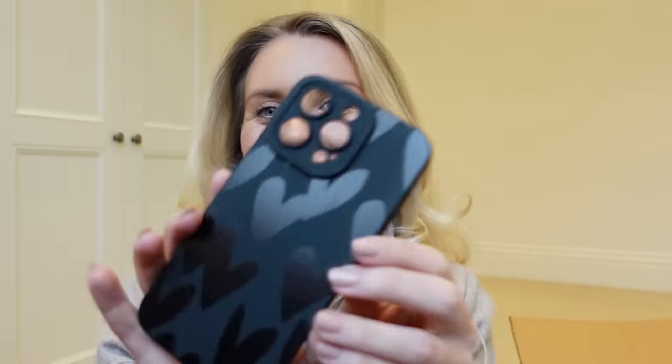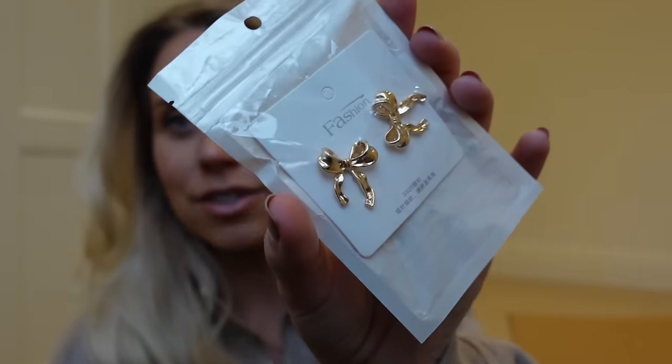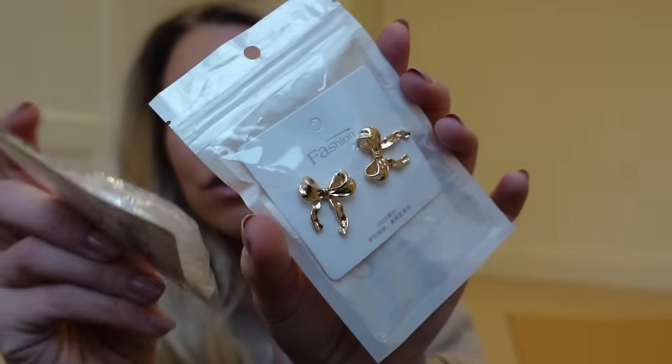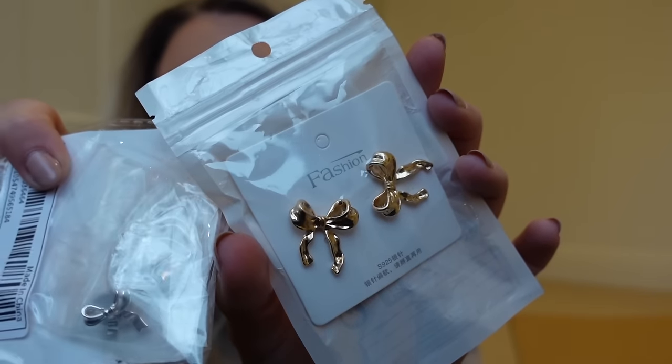Again, Valentine's themed, I picked up this phone case, and there's just these little shiny hearts on a matte black phone case. I got the cutest little earrings, and I feel like I saw these over Christmas, and I thought they could totally be Valentine's or all year round as well. I got these cute little earrings. I got them in silver as well.